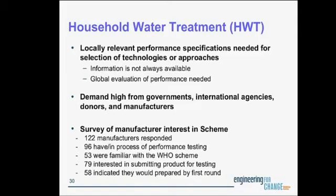But how do you make that optimal choice? To do so, properly formulated and locally relevant performance specifications would be needed to protect your users and inform decision-making on selection of technologies or approaches, but this information is not often available. A global evaluation of performance could provide that solution. And the demand for such an evaluation is high from governments, international agencies, donors, and based on the results of a manufacturer survey that was conducted last summer, the demand is also there from manufacturers.